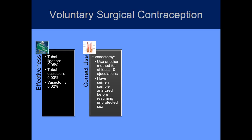Correct use. If you've had a vasectomy, you would want to use something else for at least 10 ejaculations to make sure that you've cleared everything out. And then really, you want to have the semen sample analyzed before having unprotected sex.